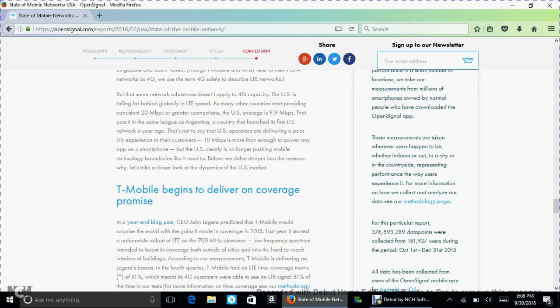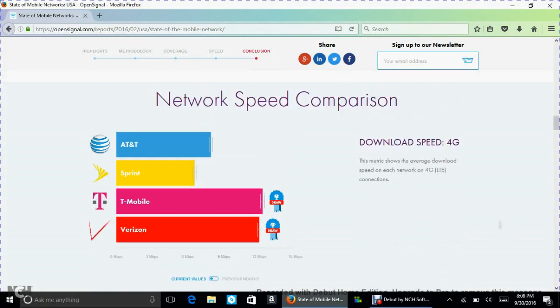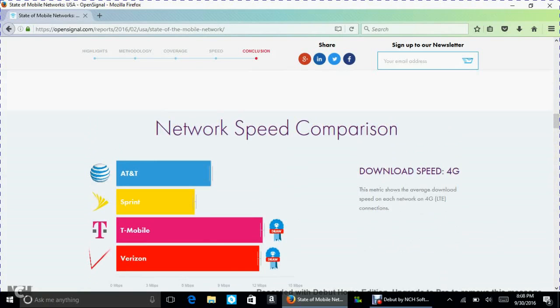So who actually has the best network? Depending on who you are, it could be Verizon for you just because they're the biggest and really close to T-Mobile in speed, so you wouldn't really notice the difference. For a lot of people, it'd probably be T-Mobile, simply because they're slightly faster, have slightly better latency on 3G if you ever had to drop to that, and just their features really.